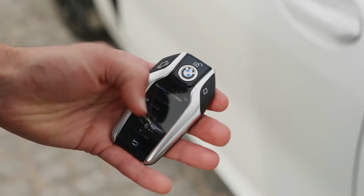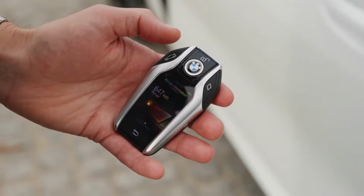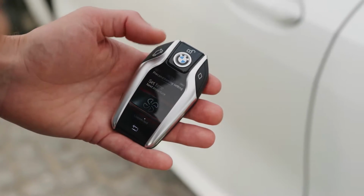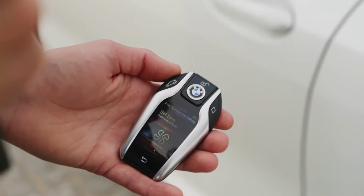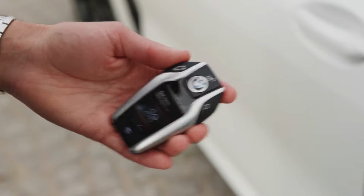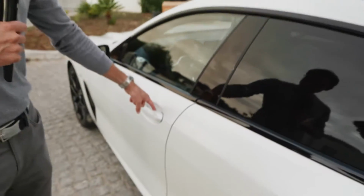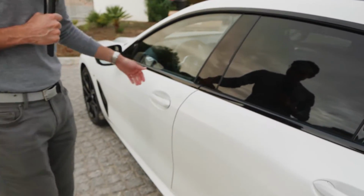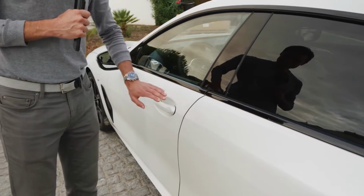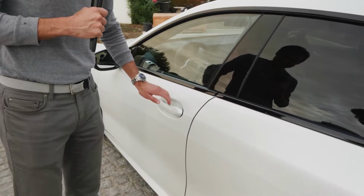You can always get this big computer-like key. Yeah, I mean, it's somewhat spectacular. You can also set the preconditioning and so on, but I always prefer actually the basic slim key because it just fits better in your pocket. Keyless entry, when you put your finger on the outside, you close it, or your hand on the inside, and wow, this matte paint always feels so great. It's even nicer to touch the car then.